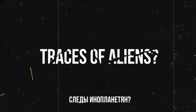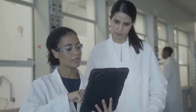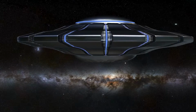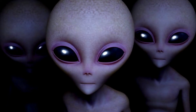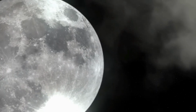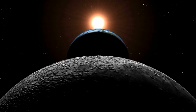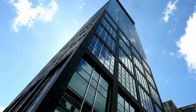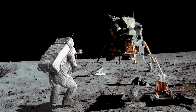Traces of aliens? Ufologists have been claiming for decades that the far side of the moon is an alien base. Allegedly, they found UFO ruins and even shadows of beings there. Scientists laugh it off. It's just a play of light and shadow. But what if there's a grain of truth to it? In the 1970s, Apollo 16 photographed an object resembling a tower 5 miles high. Later, NASA attributed it to a film defect.